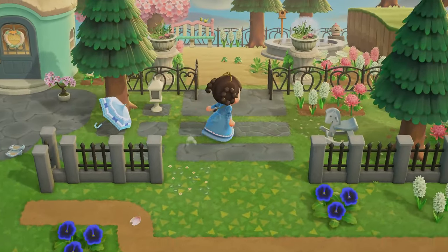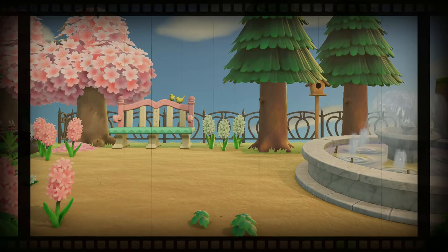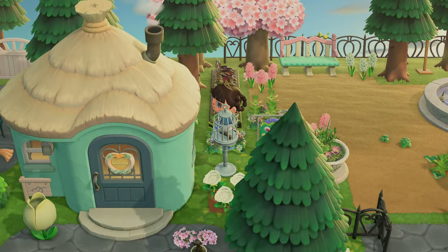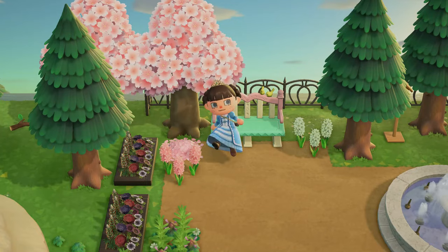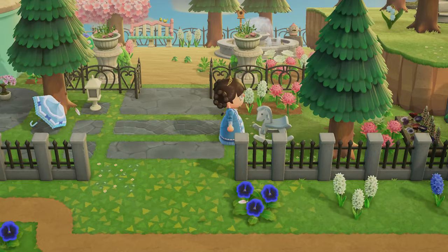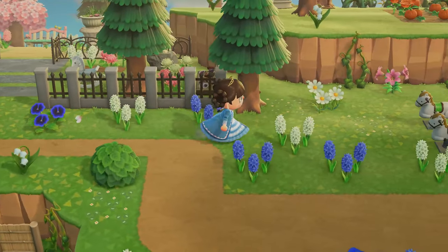And then if you go to the right here, this is the little fountain and the bench that she cries at, right before she meets the fairy godmother. But I added lots of bird details on this bench too. I think it's pretty cute. And this is supposed to represent the actual horse since the mice get turned into horses over here.